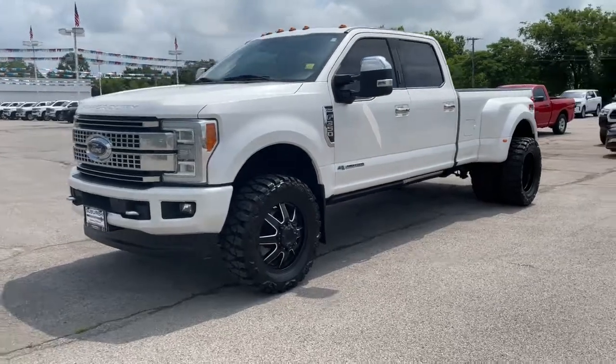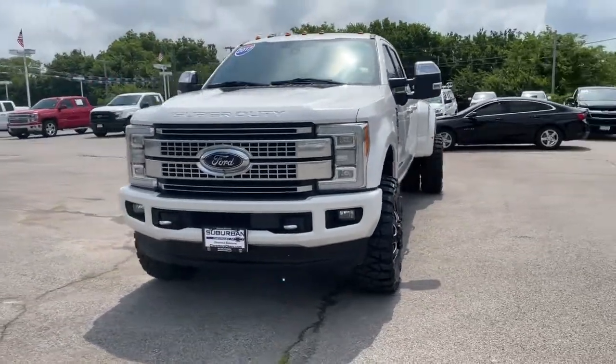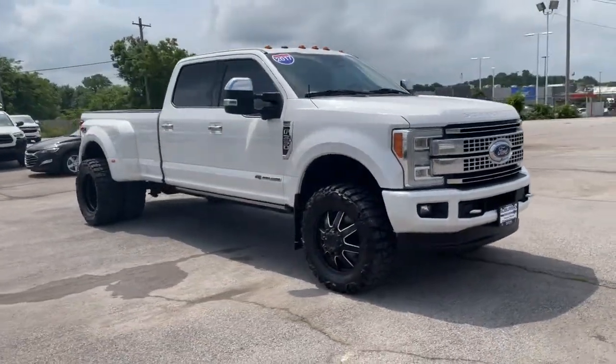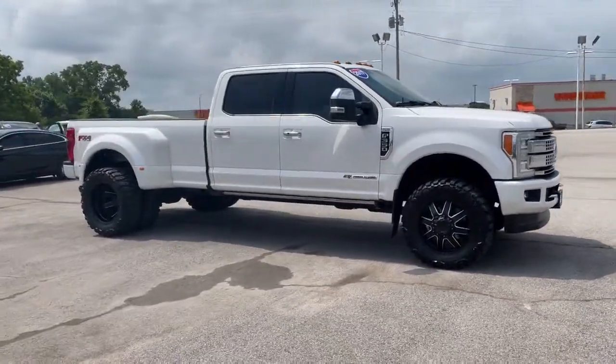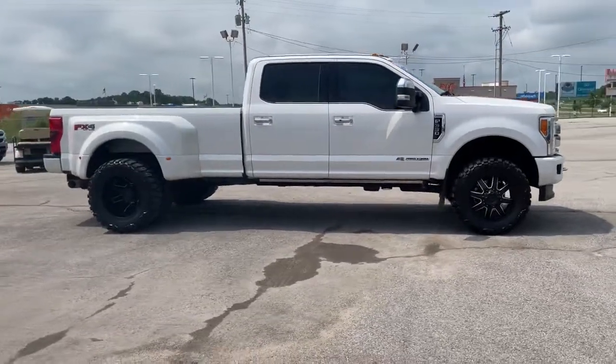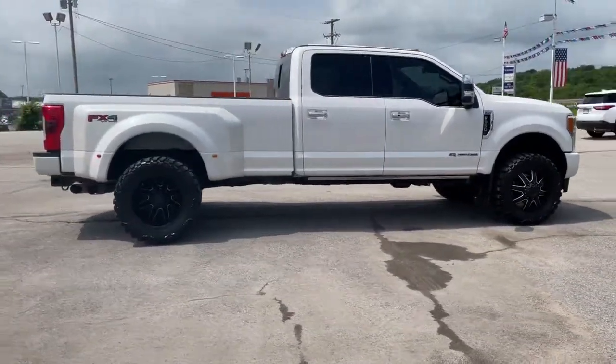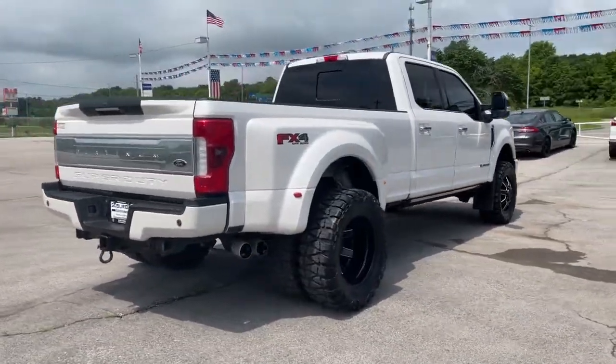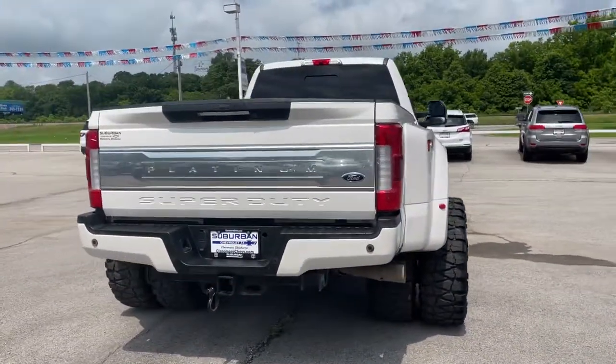Can you see yourself in the 2017 Ford F-350? This vehicle is an outstanding buy with fewer than 120,000 miles on the odometer. This vehicle delivers the style, comfort, and efficiency you need to meet the needs of today's lifestyle. Confidence comes standard when you're behind the wheel, prepared for the journey ahead.